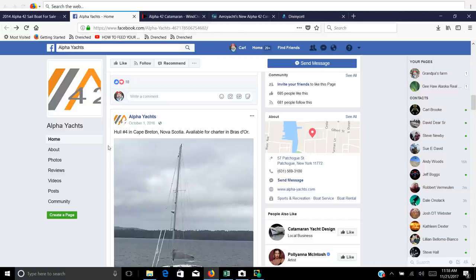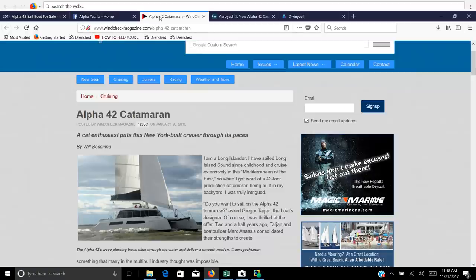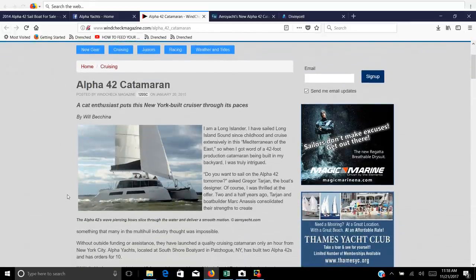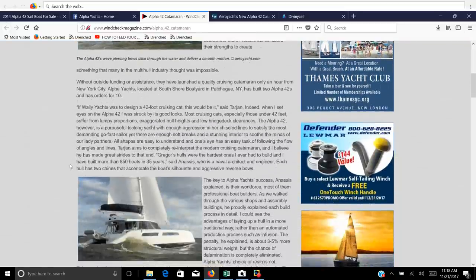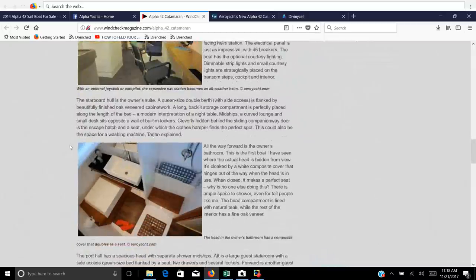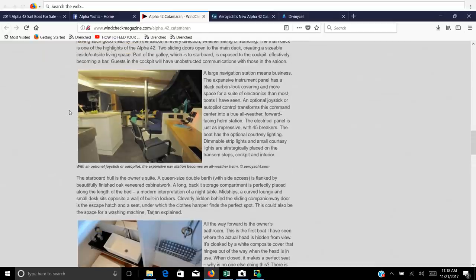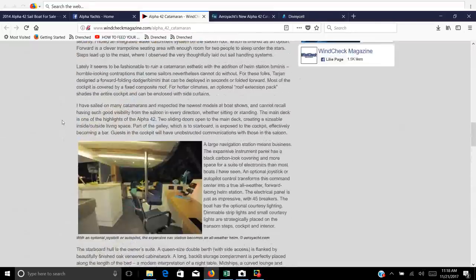And so that was a big red flag to me. I'm like, well, what happened to Alpha Yachts? So I get on and start looking at some other articles. This is an article from WindCheck. They talk about how good the Alphas are, built on Long Island, with the latest technology and all the latest gear and good quality this and good quality that, a boat of the year kind of contention, and some pictures and some designs. If you ask me, this is a much better picture of the head, where you can actually see the head in there, and showing some of the optional joystick controls inside. They're just showing some other options of the boat and different pictures and perspectives of it.